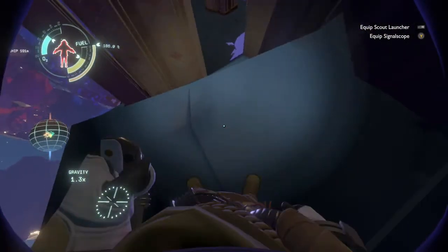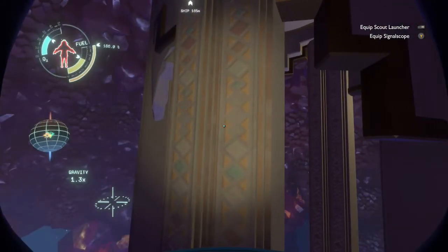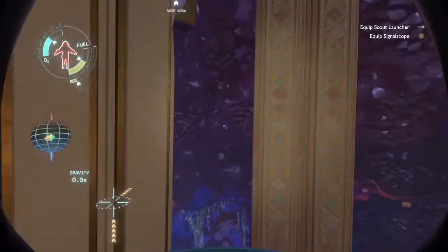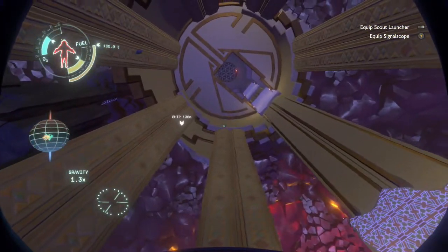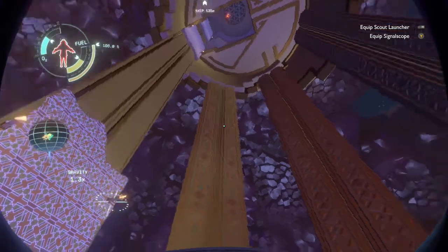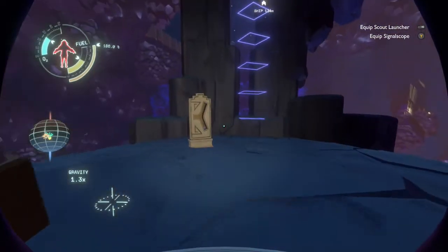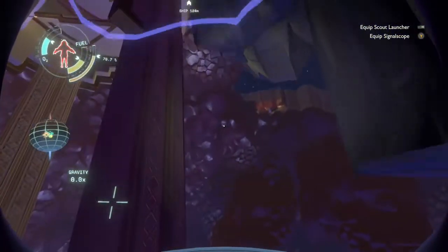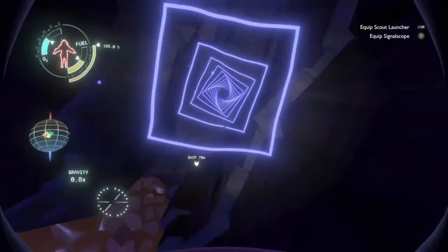I guess in theory I could try to go in between here. That's not gonna do it, because I don't have the jetpack boost to get up there. What the frick, man? Okay, let's go get the ship. That's what we're gonna try to do. It might work, it might not, but there's definitely some holes that have opened up. So screw it, we're taking the ship right on in. I don't know what else to do.